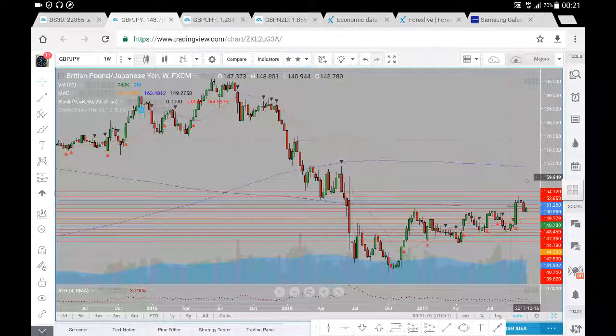So on this weekly, it's a similar story to a lot of pound pairs. We had a lot of heavy selling last week, all the way down into an area of support, and we have been bought back up. So far this week, we're in bullish territory, and it does appear that the bears have somewhat deserted the selling for now anyway.